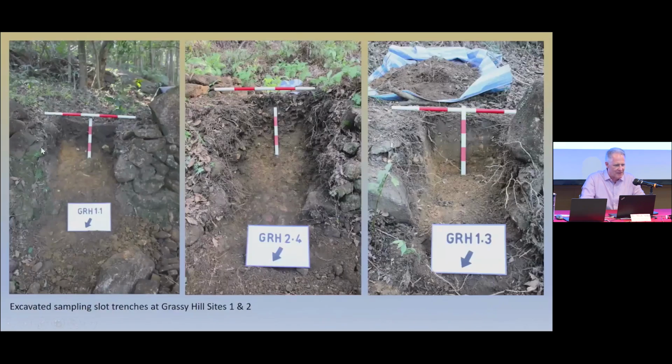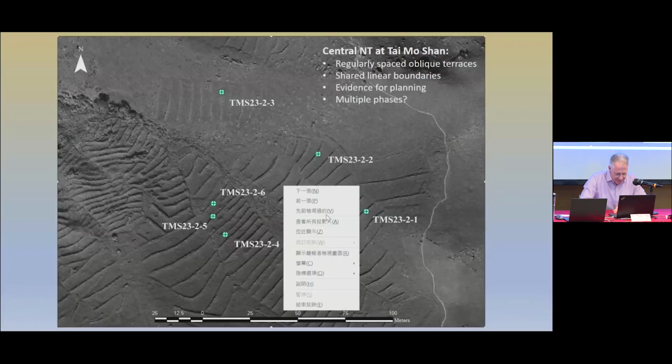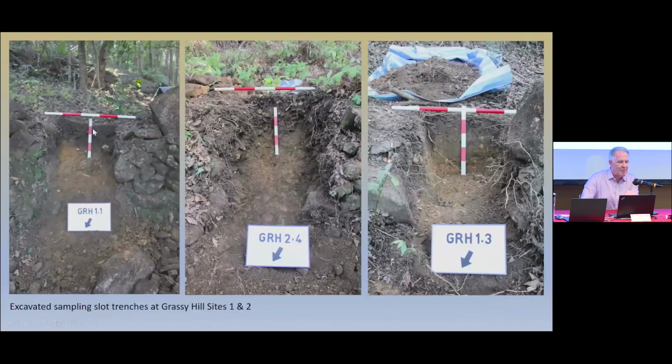These are the small sampling slots which we excavate, which we make basically wide enough for the shoulders of a human being to be able to get in to do the sampling of the excavated section. So this is Grassy Hill 1.1, 2.4, and 1.3. So that's what the excavations look like at Grassy Hill. I should just go back, previous. We then do the sampling in this back face, and we also sample underneath the wall as well. So you'll see some examples of that a little bit later.